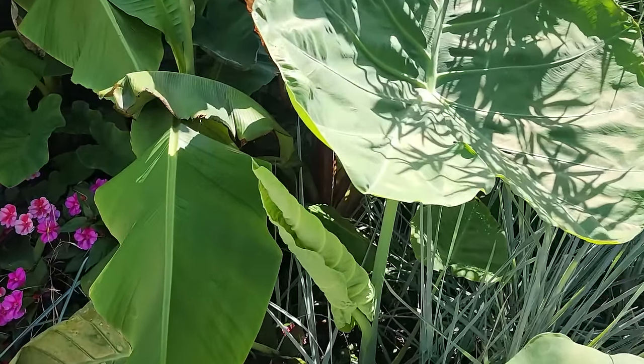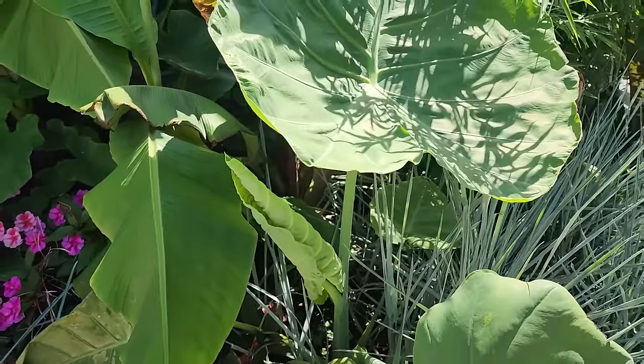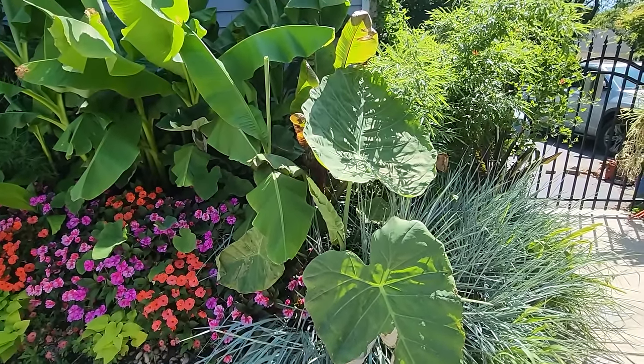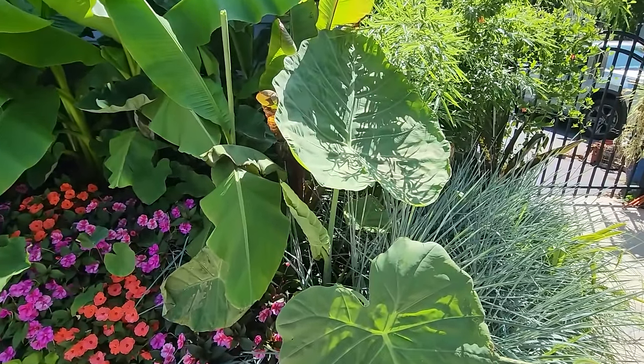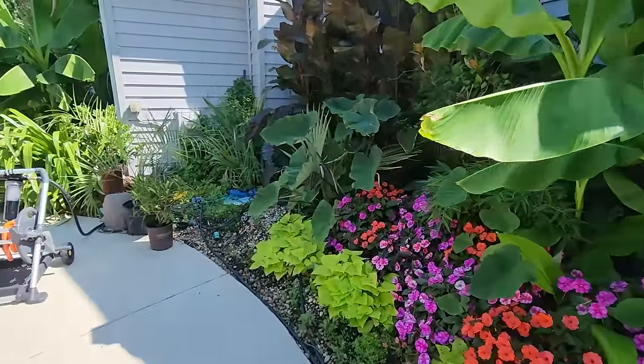Ooh, new leaf getting ready to open up on the tie. This is so exciting. It's been years. I was about to say I haven't had a tie in years, which I guess I haven't. I've been planting them every year, but Wolf talked about this in the garden tour. I'm just excited to see that leaf open up. Getting bigger and bigger every single time I look at it.